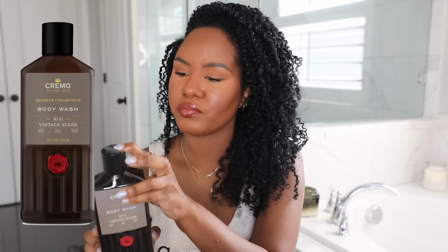This one is the number 21 Vintage Suede. So this is my favorite one. They have another one that is supposed to smell like gypsy water. It's the sage and something one. It's in the clear packaging. I didn't like that one. It actually made me kind of nauseous, so I gave it to Kendra. I did not like it.